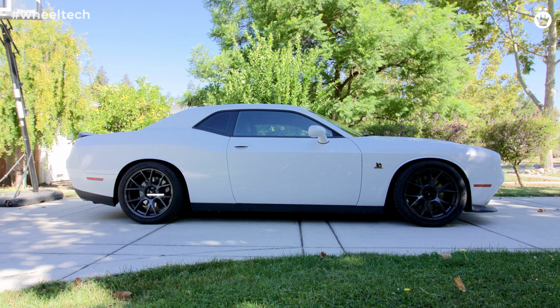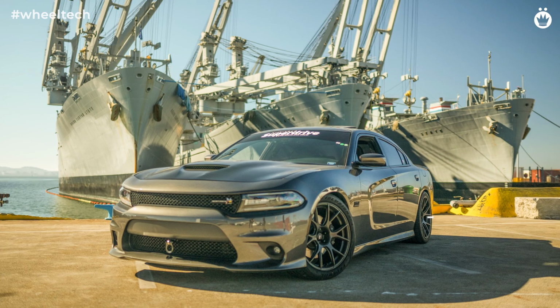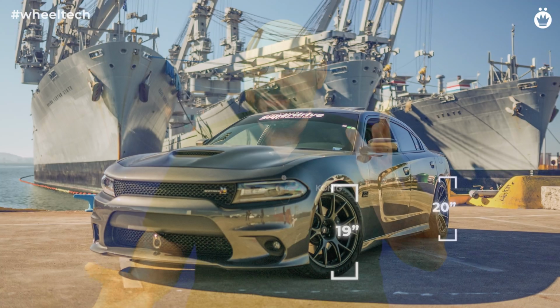But you could also hear staggered referred to in diameter. You'll see these on a lot of domestic modern muscle cars where you're going to see things like where they run a 19 inch in the back and an 18 inch in the front, or a 20 inch in the back and a 19 inch in the front. So it can be used in the diameter wise, but for the most part, when you hear staggered fitment, they're going to be referring to the width. So now let's jump back into what I was saying about the front-wheel drive cars.